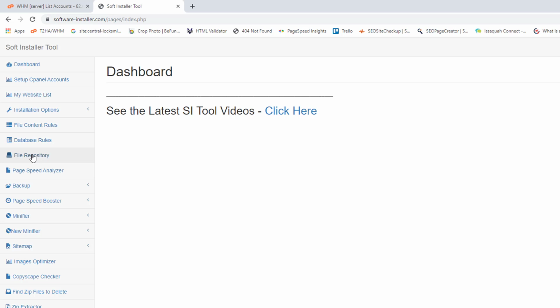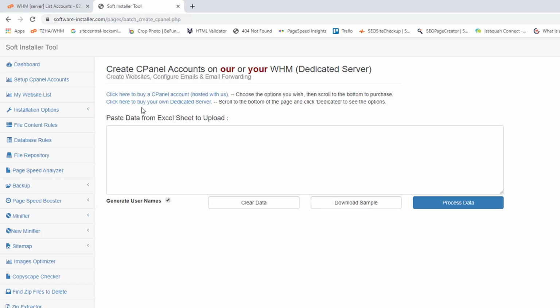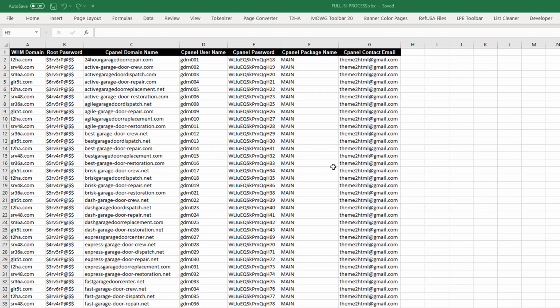You can create millions of pages backlinking anyone and make a lot of money. So let's start with step one. After the dashboard, we got set up cPanels, right? Now when I set up cPanels, it wants me to copy that information and paste it in here. I don't want it to generate usernames because I like controlling my names. How do I put that information in here?